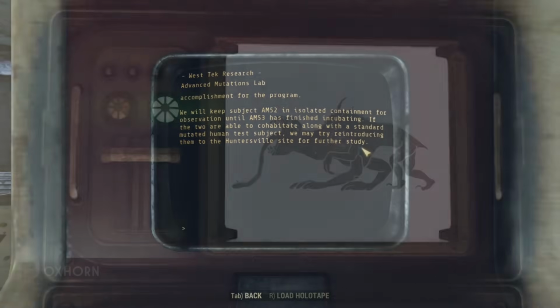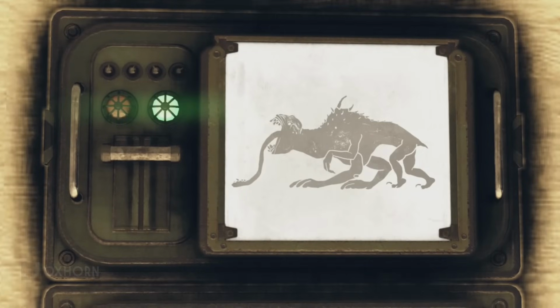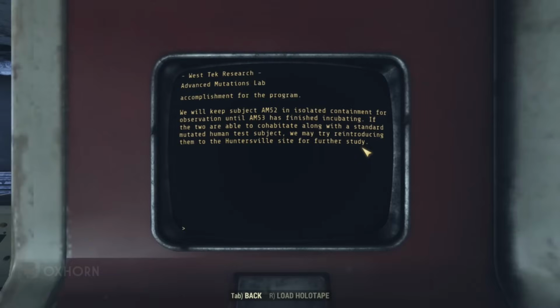Oh, wait a minute. A number of eyes along the enlarged upper torso, a second set of arms ending with clawed hands, and a large sickle-shaped claw on each inner toe? That's a description of the snallygaster. And wait a minute, this is AM52. AM52 was the one that escaped.